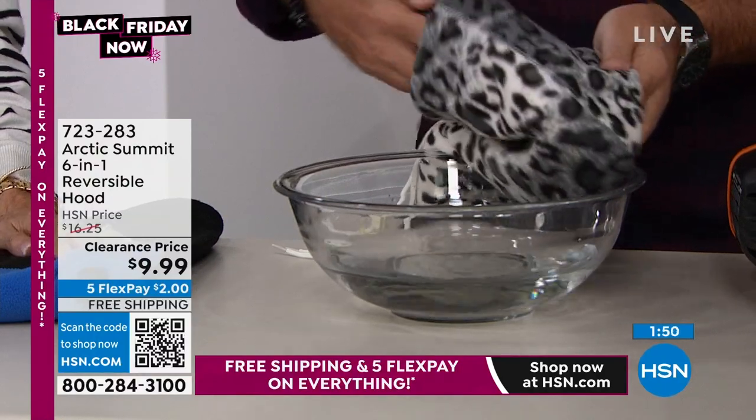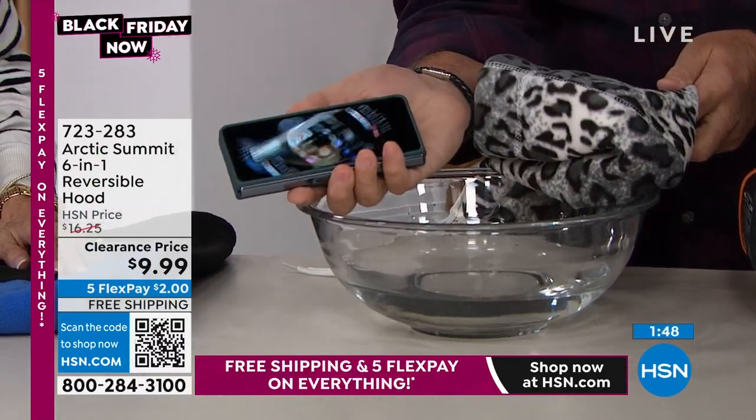Very courageous. But I know that layer of urethane's in there. If I take my phone out, boom, just like that, it works.